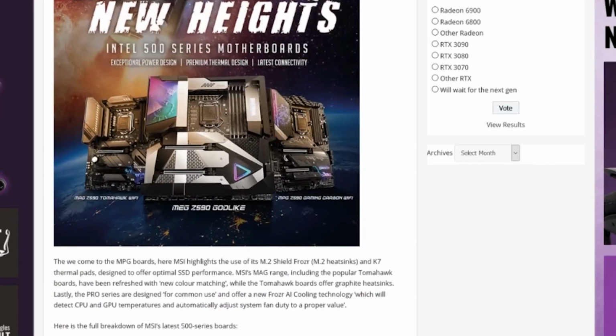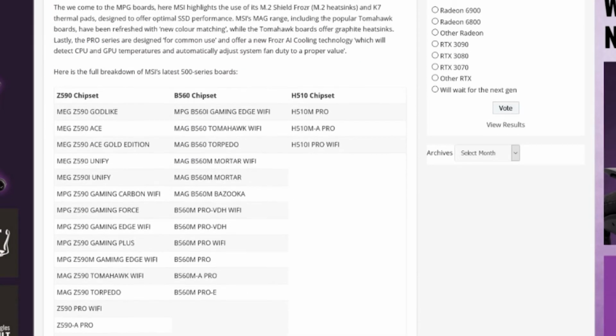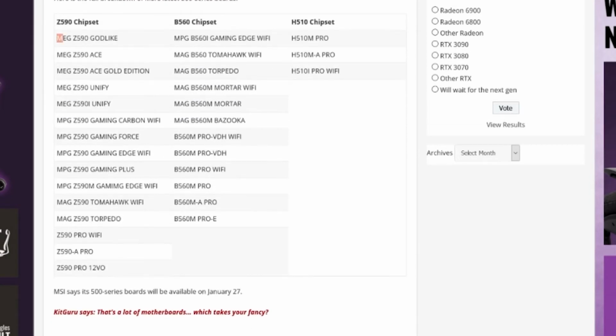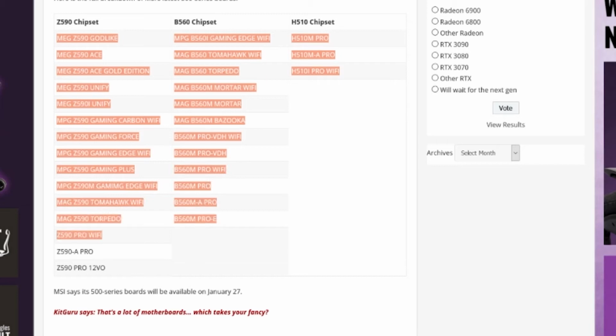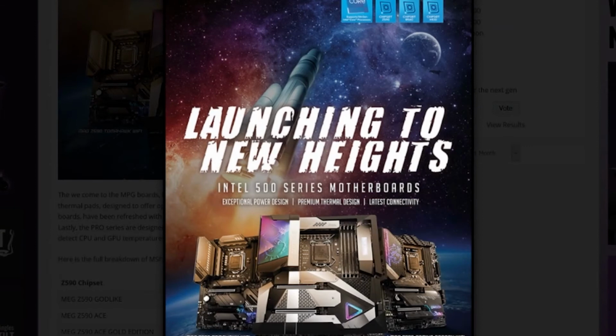Because it's got everything. We have Thunderbolt 4, we have 10 gig LAN, we have Wi-Fi 6E, and we have an insanely massive power stage and VRM delivery. It's definitely trying to be uncompromising. It's going to be expensive, but it definitely won't let your components roast.